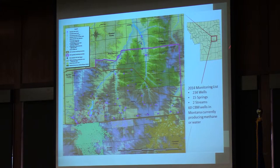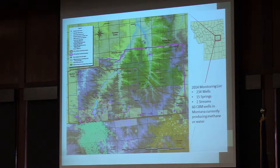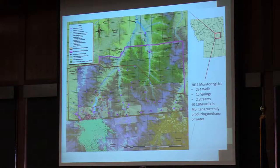So this is a picture of our monitoring network. Again, we're down here in southeastern Montana. These colored dots represent coalbed methane wells in Wyoming. These dots, I'm sorry, it's probably difficult to see, the red and gray represent shut-in and active coalbed methane wells in Montana. The purple squares are where we're monitoring the groundwater. So we monitor over 200 wells, around 15 springs, and some streams in this area.